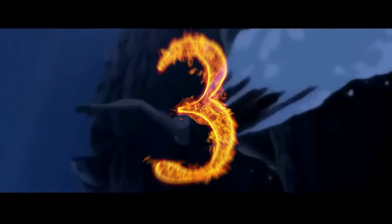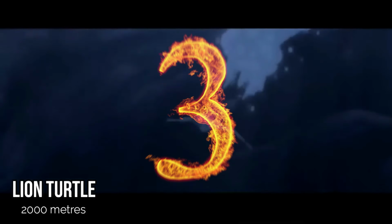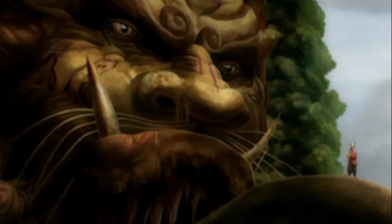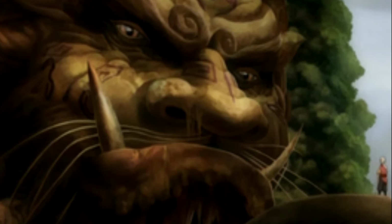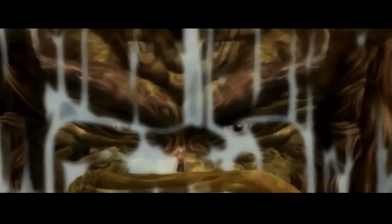Number 3, Lion Turtle, Avatar Animated Series, 2,000 meters. The Ancient One is referred to by these spirits, of course, and definitely not the one from Doctor Strange. The lion turtle is the largest known animal in the world of Avatar. We got to know that in the era of Raava, lion turtles populated the spirit wilds, where they served as protectors of mankind by housing human cities on their backs, much like the other monsters in our video.